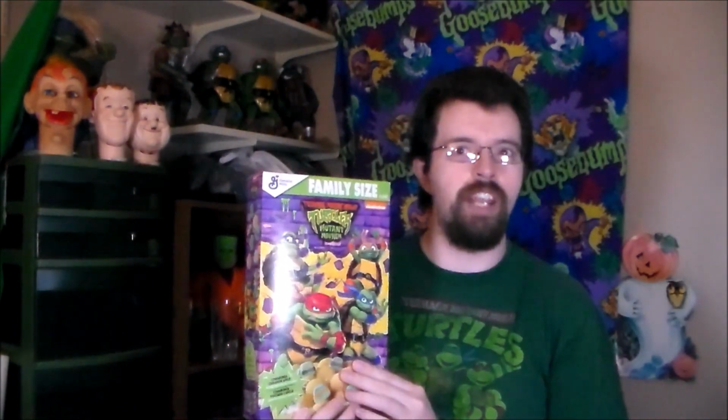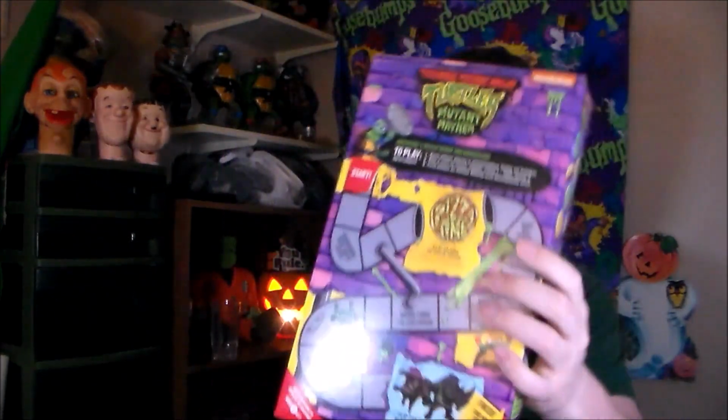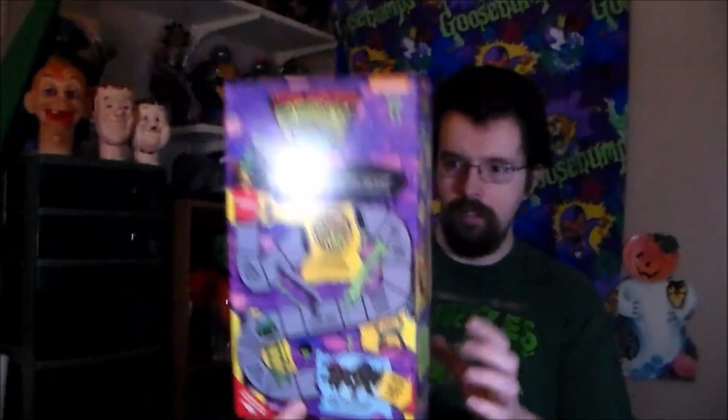Oh, wait a minute. I did not realize this, and now I'm actually kind of excited because that means I get to go out and buy a second box of this. I was looking on the side of the box, and apparently there are two different versions, or two different parts of the game. Well, wait a minute, let me look at that. Yeah, two different versions of the game on the back of the box. So, that's nifty.